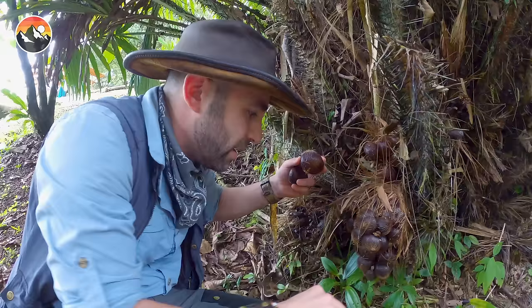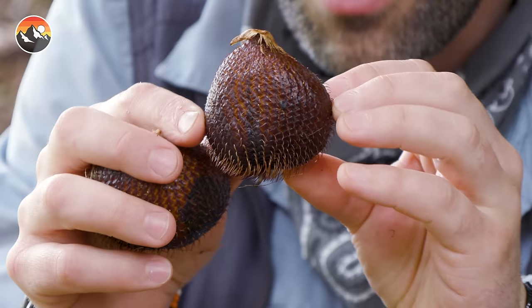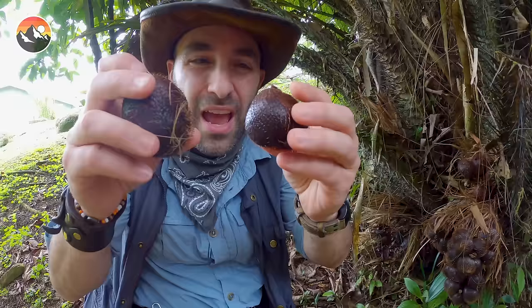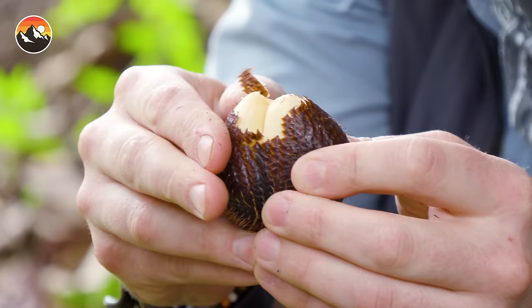All right, check those out. Big, fuzzy fruits. The reason these are called snake fruit is because the outer skin resembles the scales of a snake. They also have these really sharp, spiky hairs on them. Can you hear that? They're very sharp, and it makes it very difficult to get into the fruit if you're an animal. However, if you're human and you have opposable thumbs, all you need to do is pop off the little tip just like that, and you can begin to peel back that rigid, spiky skin.